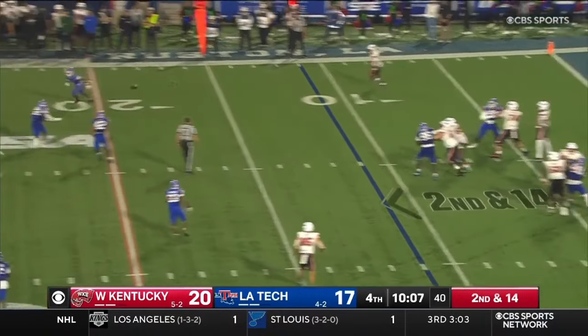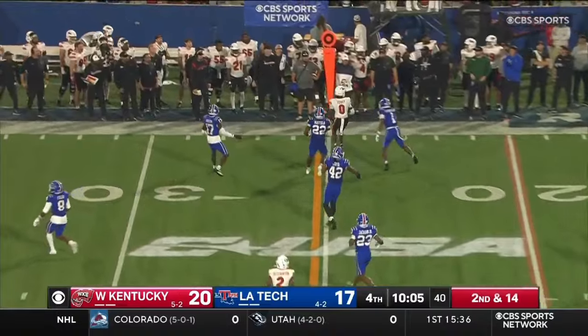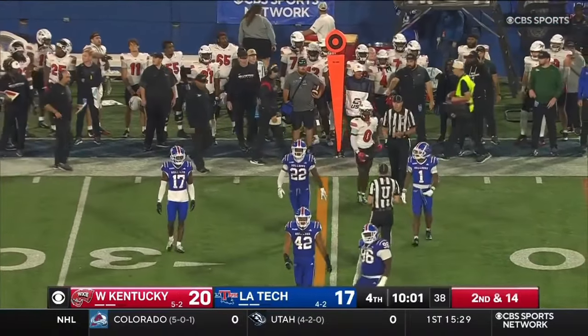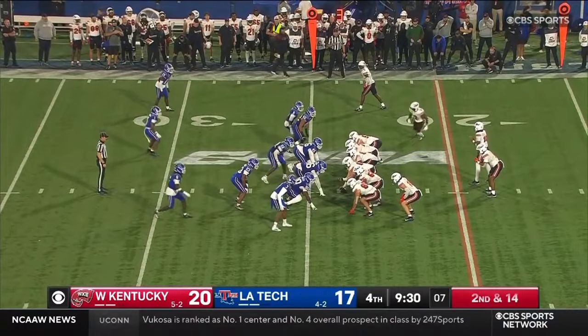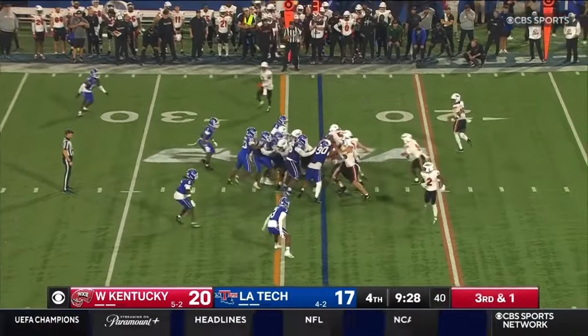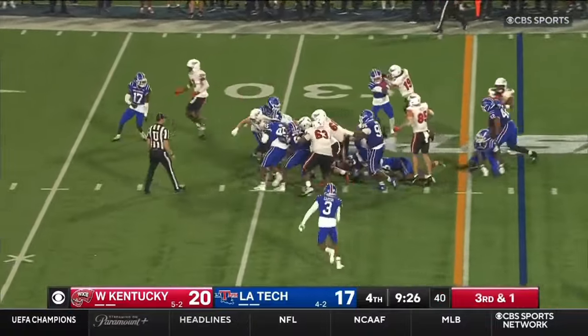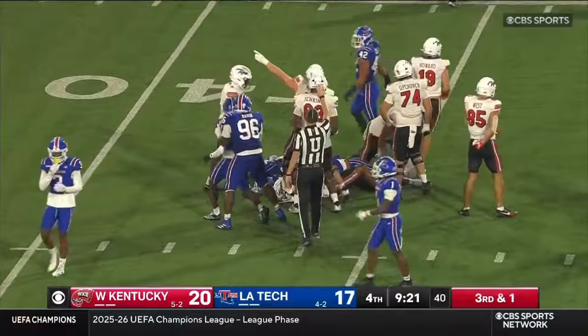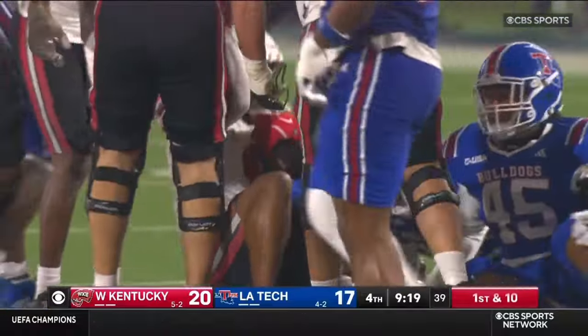Looking to throw, plenty of time, and he completes a pass over the middle. It's Matthew Henry. But a whistle before he came out of bounds. So 2nd and long for the Hilltoppers. They go Wildcat here. George Hart with a big gain. He's got the first. Well, that's a big one to turn the tides for a Western.